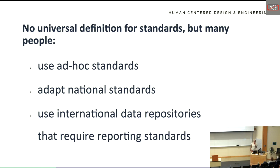Here are some of the results from it. People did not have a universal definition of standards, but a lot of people use ad hoc standards. So things that they adopt and they say, okay, this is going to work for me, I'll use this as a standard. A lot of people would adapt national standards from Canada or from Japan, places that have national standards, and adapt them to their situation. A lot of people use standards for data repositories. So a lot of folks are very used to standardizing their data. But other than that, there's not a lot available to people.